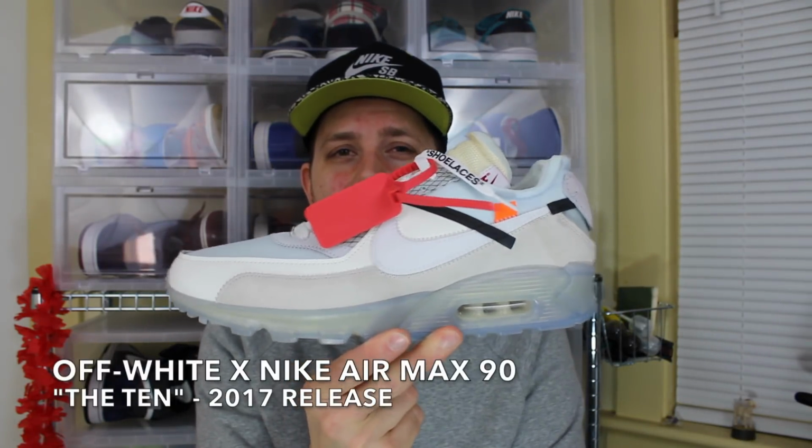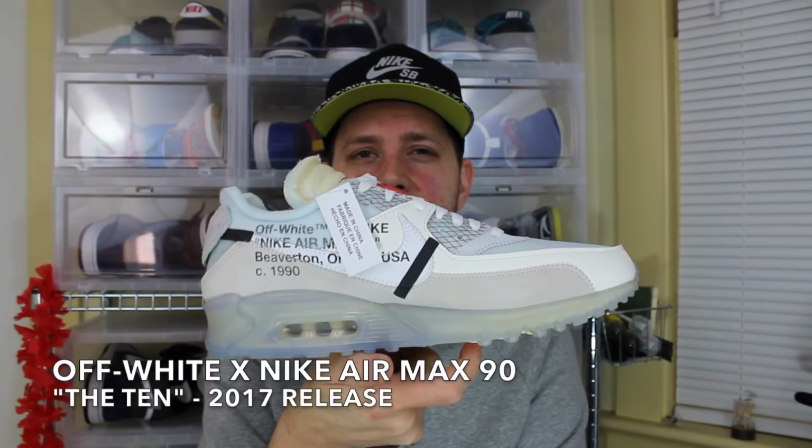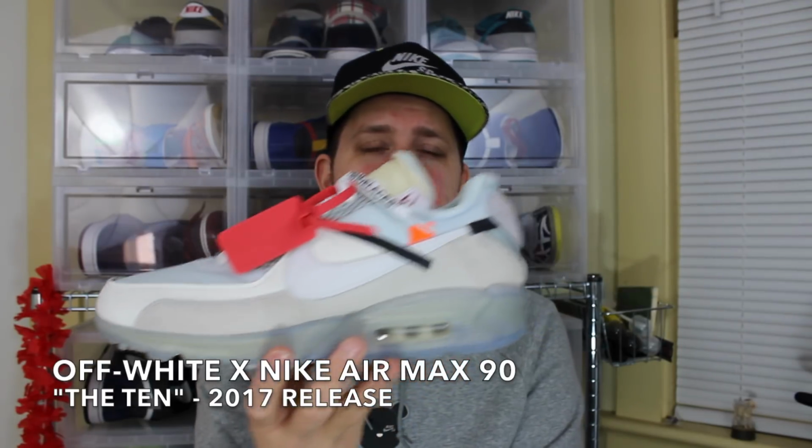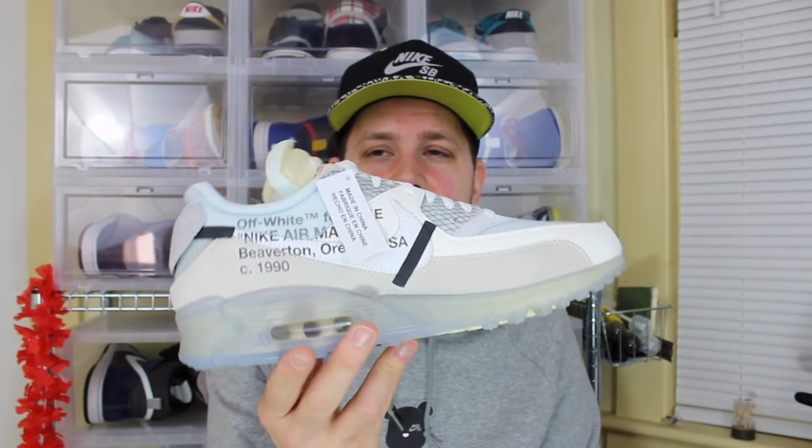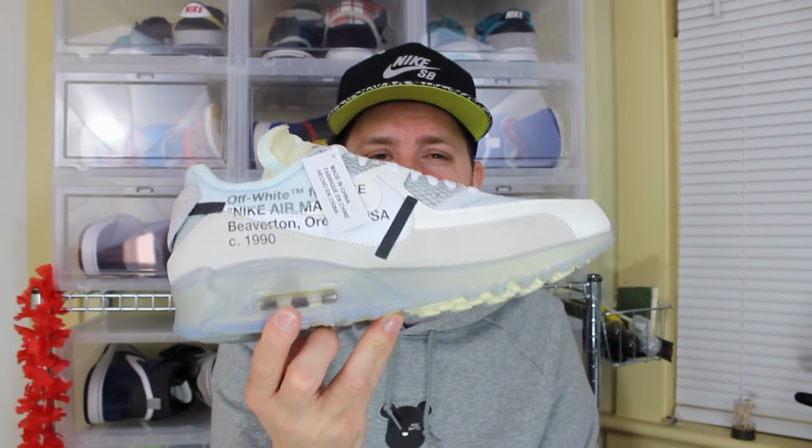So this next pair, I wouldn't say it's exactly a grail, but it's something that I got in a really awesome way from a really awesome dude. I got these from a guy named Og. I also got the KAWS from him. This is the Off-White Air Max 90 from the 10 release that's coming up in November. It's like a deconstructed Air Max 90. I got this for a steal. I know a lot of people think the Off-White stuff is ugly. I think most of it's ugly. I think these are pretty slick though. It's an Air Max 90 Off-White collaboration.